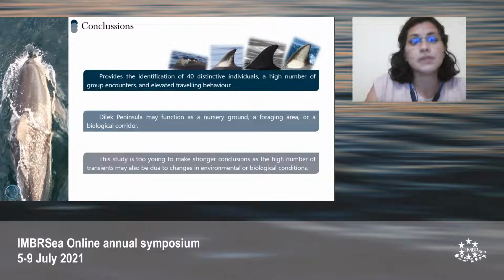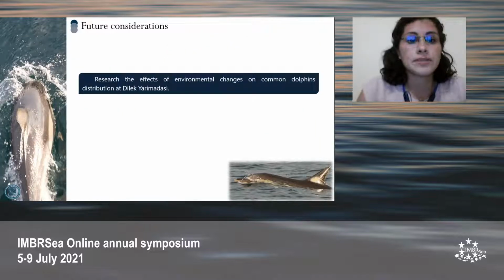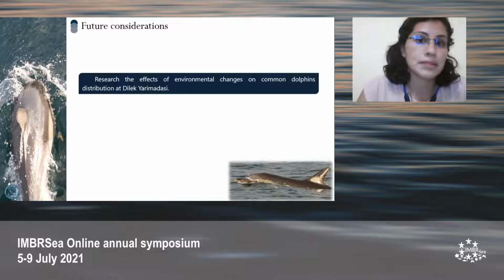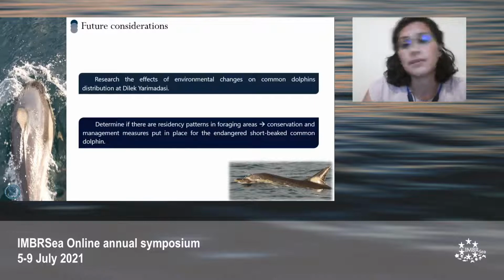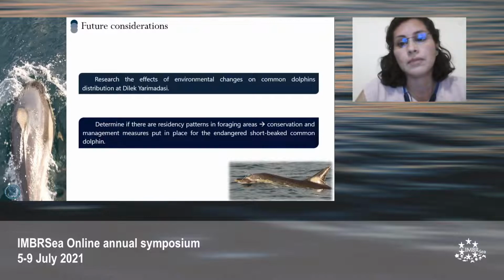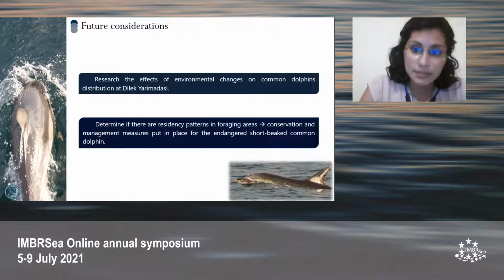But this leads me to the future considerations, such as researching the effects of environmental changes on common dolphin distribution at Dilek Yarimadasi. This will help us to determine if there are residency patterns in foraging areas, focusing on conservation and management measures to put in place for the endangered short-beaked common dolphin.